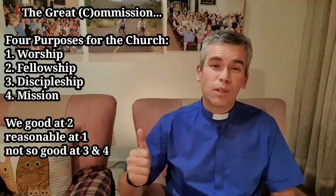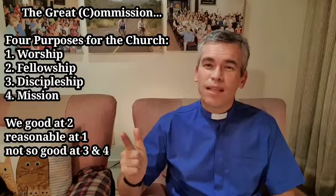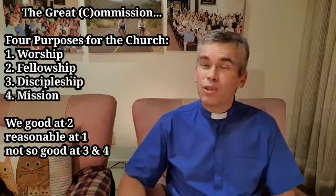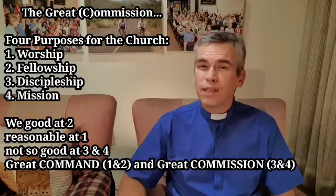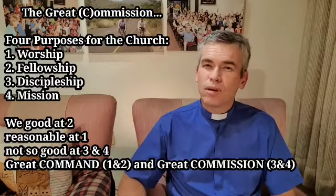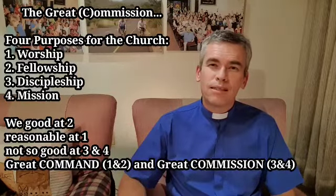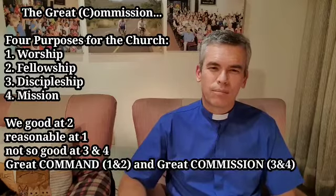Loving God is to worship him. Loving one another is to be the fellowship. And then the Great Commission is the discipleship and the joining in God's mission in the world, which includes the feeding of the sick, the clothing of the naked, the rescuing of those who are in prison, and turning our world into a better and safer place for those around us.